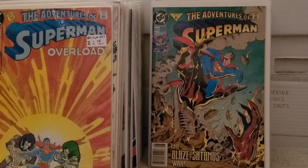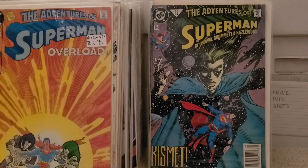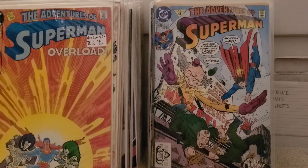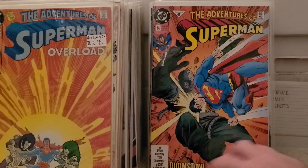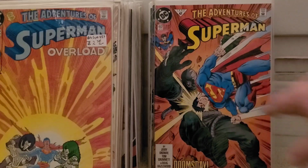493, 494 in a newsstand, 496, minor key, 497, definitely a minor key. I believe this is the last appearance. I want to say it's the last appearance of Doomsday in this costume. I'm not sure though, but it's definitely a minor key.